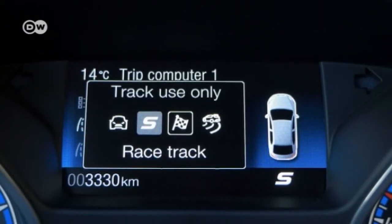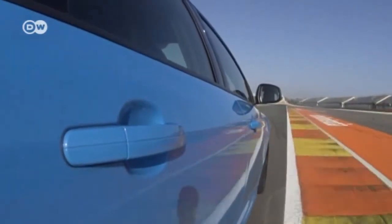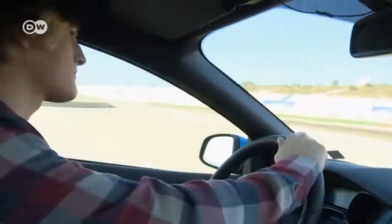The racetrack mode automatically adjusts the suspension to be 40% stiffer. Even hobby drivers get good lap times with it. The electronic stability program shifts to a special sport mode, but it can be manually shut off.